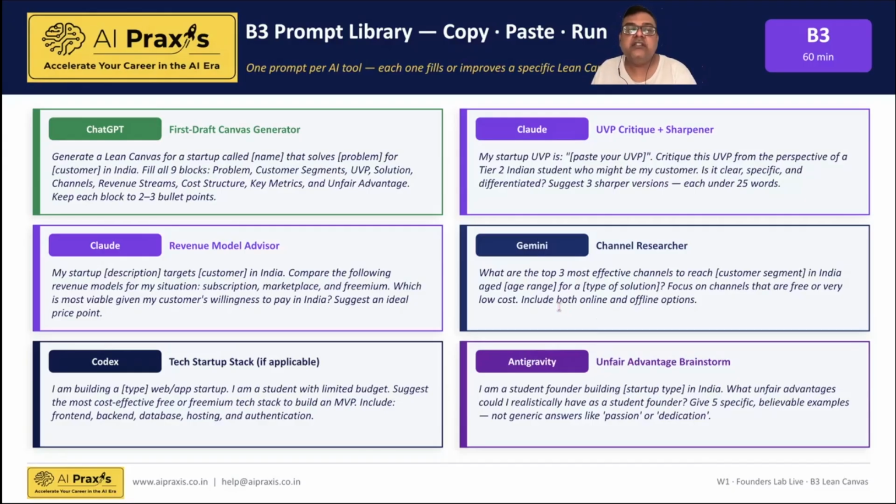Okay, suppose you have completed your customer research and know your startup idea. Instead of staring at a blank page, wondering where to begin, you can actually go and ask ChatGPT to generate the first draft of your lean canvas. Okay, and it doesn't simply say create a business model. Instead, if you look at the prompt, it clearly says startup name, problem, customer, India as market, and everything, all nine. So this is an example of good prompt engineering. Okay, the better your instructions, the better your results.